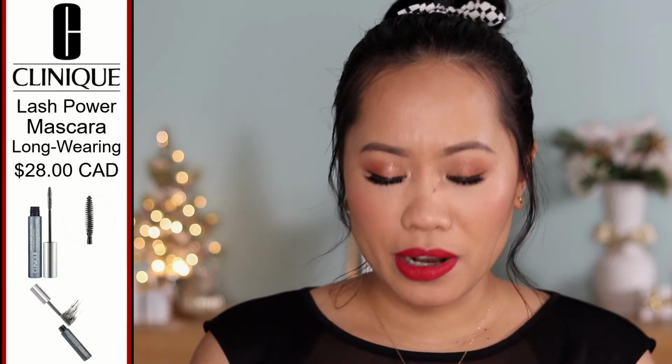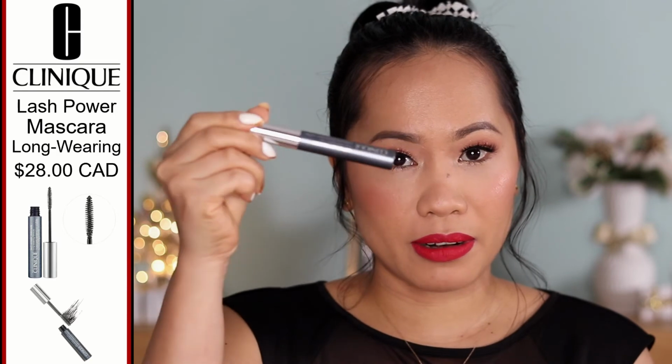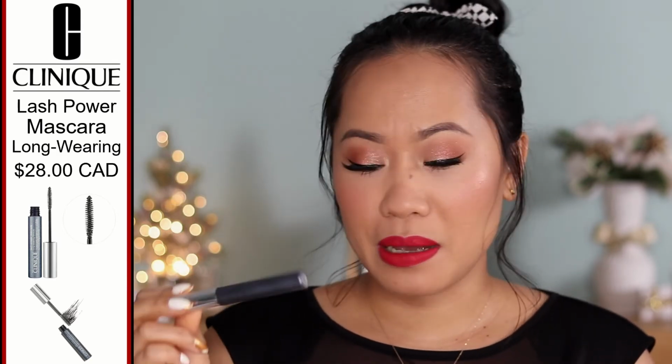And of course, by the way, I'm going to mention the mascara that I use on my false lashes is the Clinique. I cannot live without this one. This is the Lash Power Mascara, long wearing, this little guy right here. I just love this mascara, and the false lashes are from Ardell, the Wispies. That's what I use. I think that's pretty much it that I wanted to show you guys tonight.